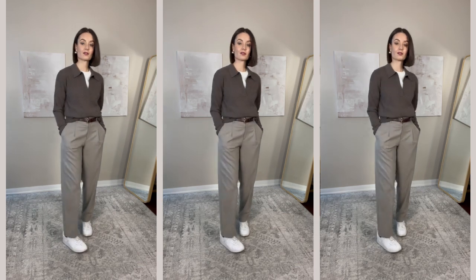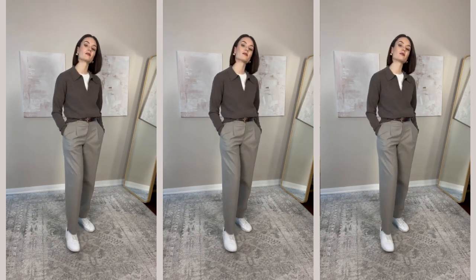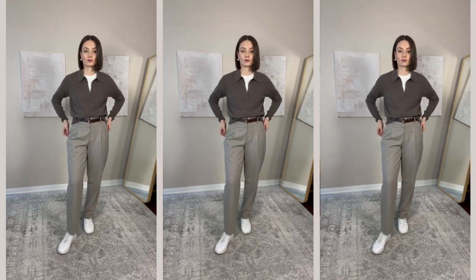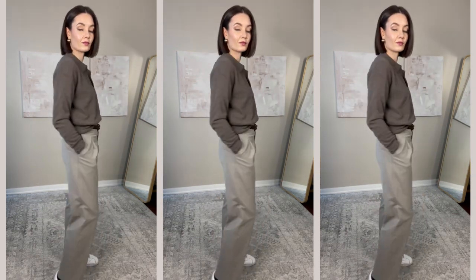And surprisingly, while it's so cold outside, I love layering a white t-shirt underneath cardigans, underneath sweaters. It's the same as with the lighter wash jeans and the light base outfit. You have that bright white color just popping through. It adds some freshness, it brightens up the outfit, and it feels a bit more warm weather appropriate.